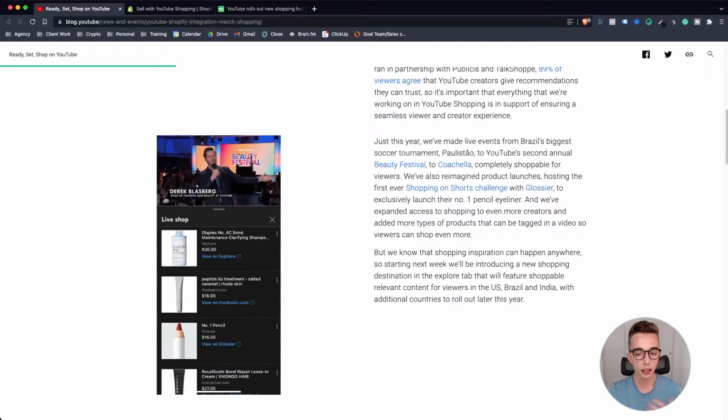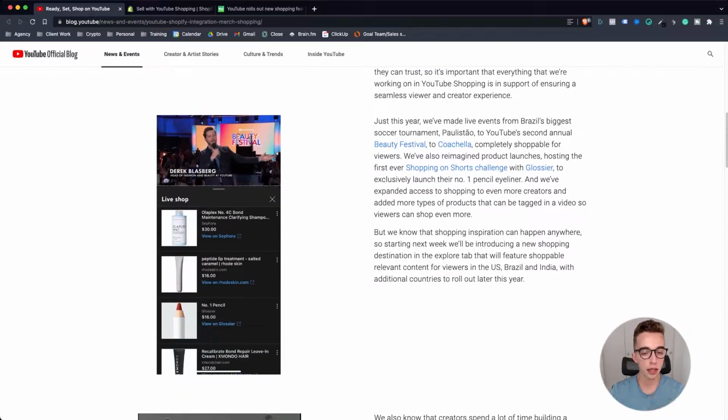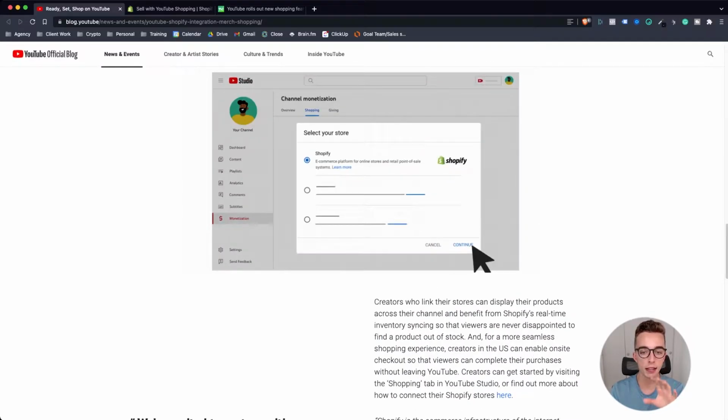So the way they display it right here, they talk about it, the first way is about live shopping, which I'm going to get to in a second. But basically you're going to be able, as an example, to have some of your products displayed on the website right here while you watch a video. So they also show you what it's going to look like.